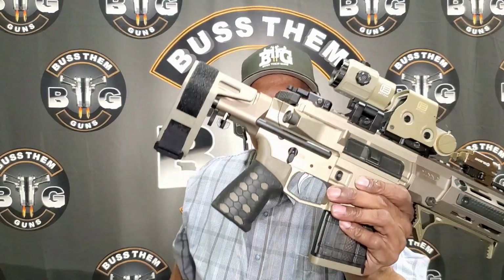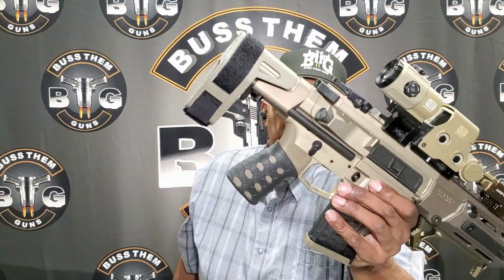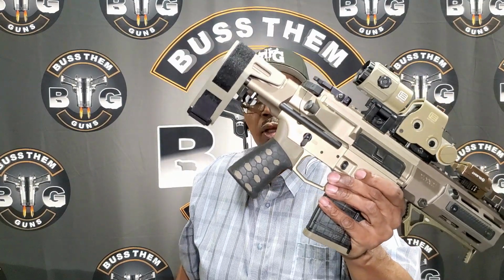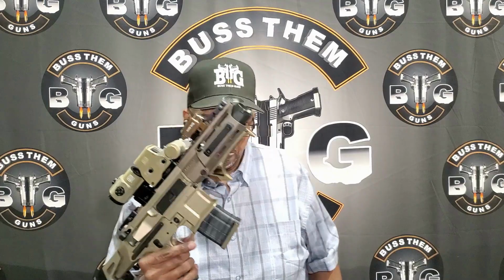But that's what we're working with. That's pretty much it on this bad boy. So I did put this grip. It comes with the Reptilia grip on there, and I just added that rubber sleeve on there to give it a little more texture. Didn't really want to change the grip. Might change it at some point, but that's just an accent that I added. But this is a super compact package. Get the job done. So let's keep it moving. That's 300 Blackout there.